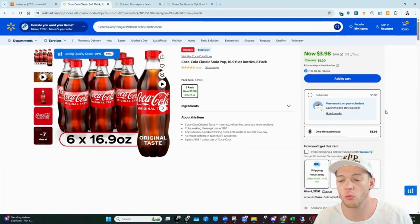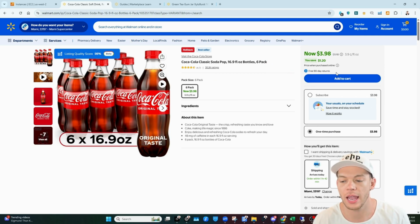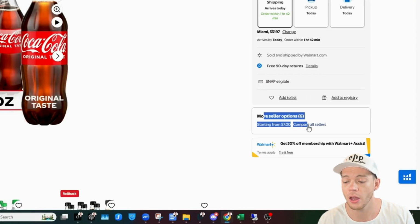Okay, so the buy box is literally, if you type in Coca-Cola on Walmart, you'll see the buy box is Add to cart. If you're showing here and you have Add to cart, you'll see your seller name here. That means you're winning the buy box. You're good to go. Should be generating some sales. If you're not winning the buy box, you're going to be down here. It's going to say Compare, there's 6 people not winning the buy box and they are not generating sales. I can promise you that.